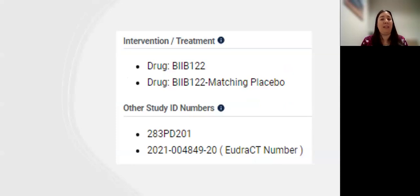Also included in the study overview section are intervention treatment, which gives the name of the study drug and tells you if there is a placebo, and other study ID numbers. This includes the protocol number and sometimes some other various numbers. The protocol number is what you'll want to have when you contact a site so that they know what study you're interested in. Having that protocol number handy will speed things up a little bit.